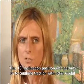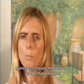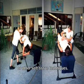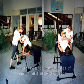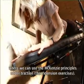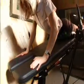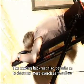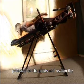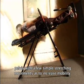This 15-degree inclination position also permits us to combine traction with other useful manual techniques, mobilizations and/or manipulations or other soft tissue techniques. So as for instance in most cases of nuclear protrusion or prolapse, where we can use the Mackenzie principles under traction, the extension exercises. The moving backrest also permits us to do some more exercises to relieve pressure on the joints and realign the pelvis with a few simple stretching movements so as to increase mobility.